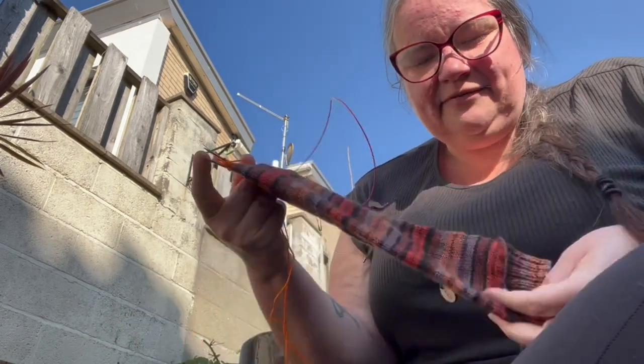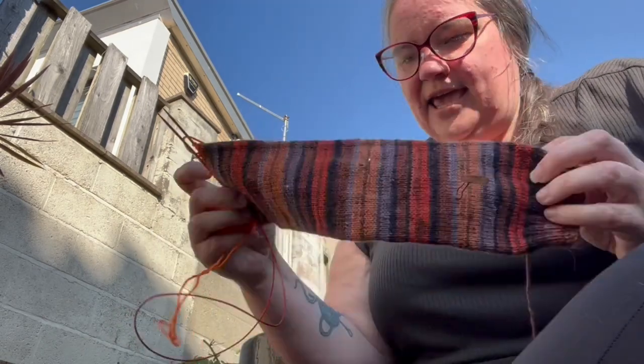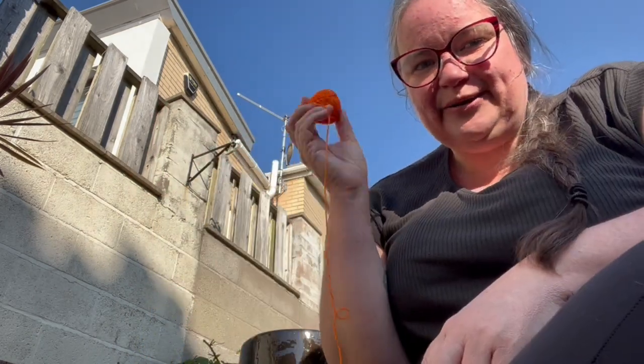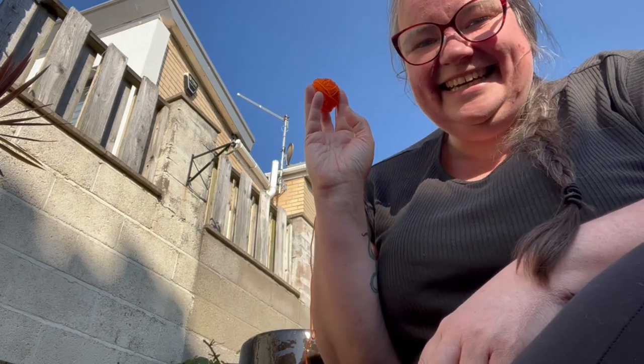I'm going to wait until I've finished both tubes before I cut in the heels, just to make sure I get them in exactly the same place. Orange and blue, perfect combination.